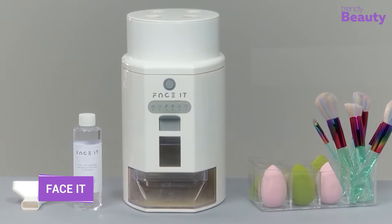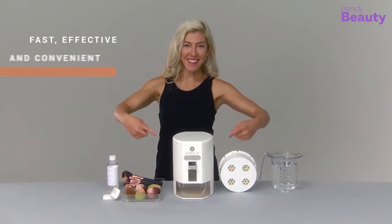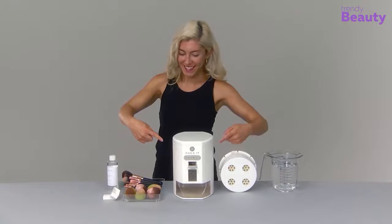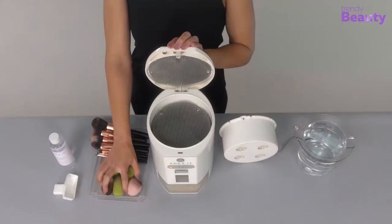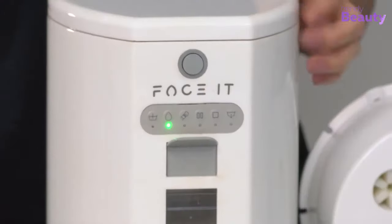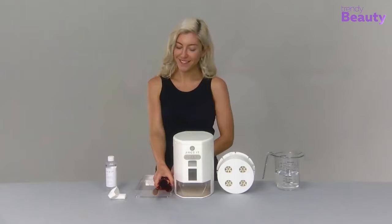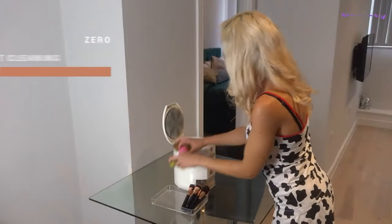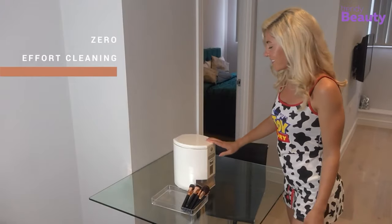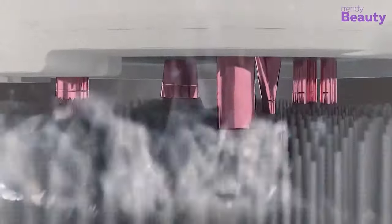Face It, which is an automated makeup brush and sponge cleaner to make your makeup job easier. Using ultrasonic technology, it effectively and efficiently cleans and sanitizes your brushes and sponges. Simply place your brush or sponge into the cleaning solution and the ultrasonic vibrations will break down and remove any dirt, oil, or bacteria on the bristles or surface. The device also includes a drying function, so your brushes and sponges will be ready to use again in no time. With Face It, you can ensure that your makeup application is always hygienic and precise.